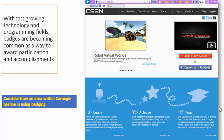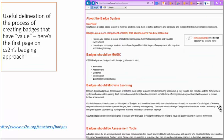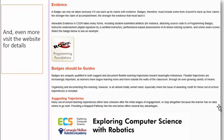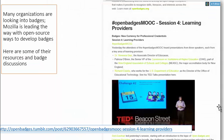You'll see badges very often in the field of computer science. Here's one that Carnegie Mellon is developing to give credit for this fast-paced world of virtual robots. If you drill down through that particular system at Carnegie Mellon, you'll find that the badges are not accidental. There's a system that really helps you figure out why you would use badges. It also shows how badges can serve as an assessment tool, but it gets rather sophisticated. It talks about the hierarchy among the badges, shows you guidelines for creating good badges, and if you want to be taken seriously, you really have to think about these areas.